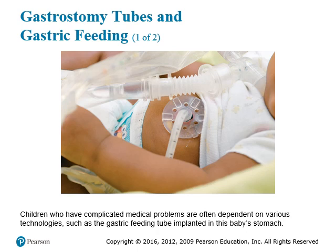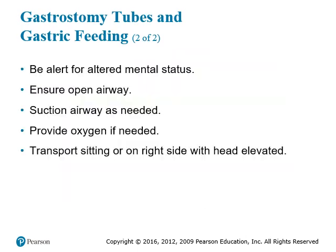With these kids, what you want to do is be alert for an altered mental status. Okay, we've got to know if they're diabetic, right? If they're diabetic and this isn't working, and we have a problem here, maybe they're not getting fed correctly and they're going hypoglycemic. That means an altered mental status, maybe seizures, things like that. So be aware of that. Make sure the airway is open. Have suction ready as needed if there's any vomiting. Provide O2 like any other patient as needed, and then transport sitting or on their right side or left lateral recumbent with their head elevated a bit. So if there is vomiting, we reduce the risk of aspiration.